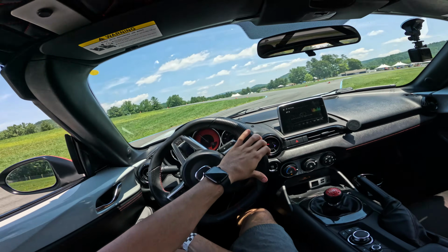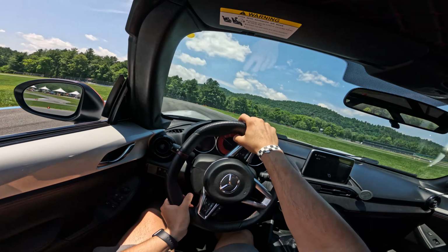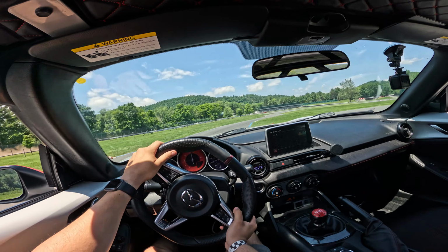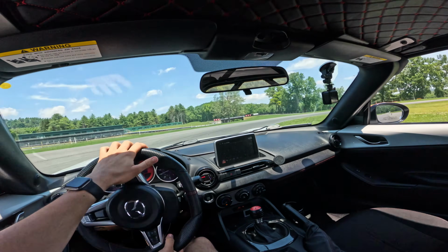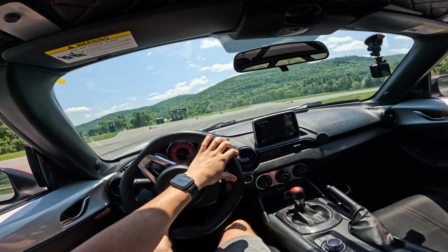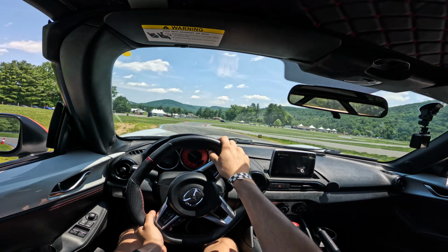Try to turn in here. Be careful on the throttle. Whoa, too much. Yeah, it's just hard to feel when the car's going because it's just too much. I mean, with the seat, I'm trying to chuck it in respectfully, not overwork these tires too much. Brake in and lift. Probably don't have to brake there, just lift and turn.